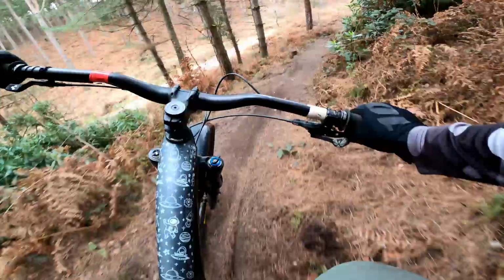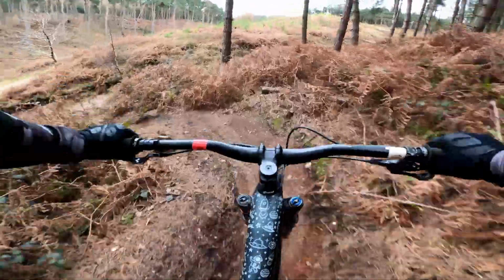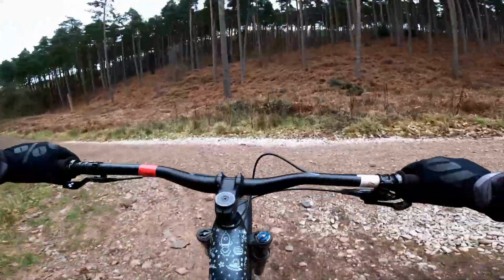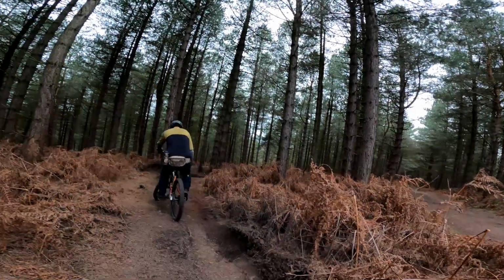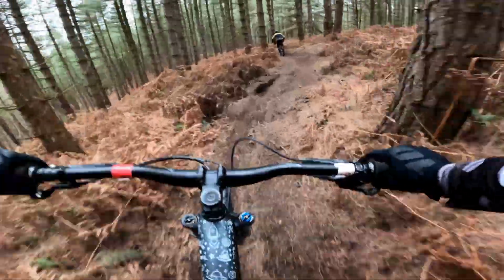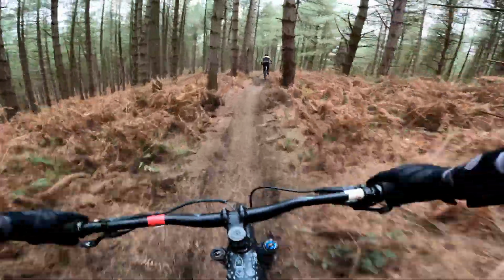But it is clear that people have worked hard planning, building and maintaining a lot of these lines. A heck of a lot of graft has gone into these trails, and it's been totally worth it in my opinion. The next trail Jim showed me quickly became one of my favourites. This one is the fastest and most interesting line that we rode today. It's littered with awesome jumps and amazing drops.